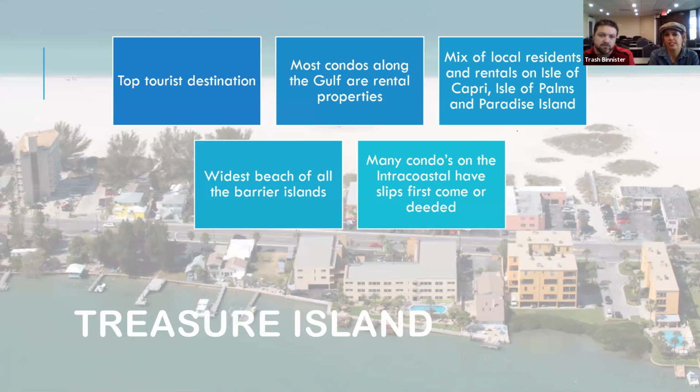With Treasure Island, it is the widest beach of all of our beaches on the Barrier Island. I'm sure everybody knows that. But if you have small children, and you get all the way to the Gulf, and then your kid says, I have to go to the bathroom, you know how long that run is. It is a hike, but it also makes it great for when they do standing ovations, because you can have the entire thing on the sand, on the beach, and it's enough room to do it on the beach too.